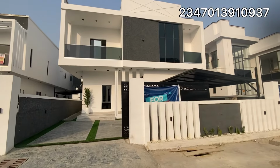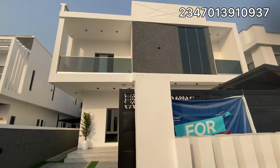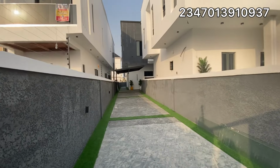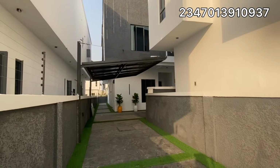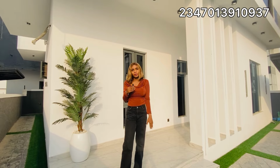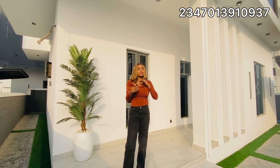Okay, that was a lovely tour around this beautiful duplex. So it is very, very much available, and if you're interested, please do not miss out. Call this number right now. So it comes in two series. We have the fully detached and we have the semi-detached, which are also back units. So if you're interested, make sure you call the numbers. This beautiful property is located in a beautiful and serene estate where you will love to live.